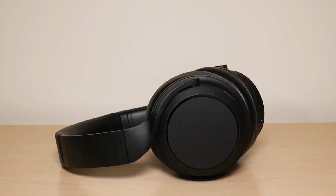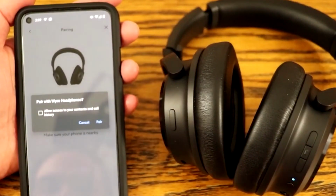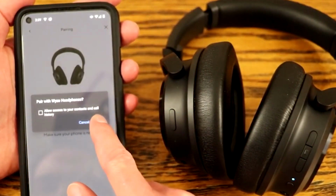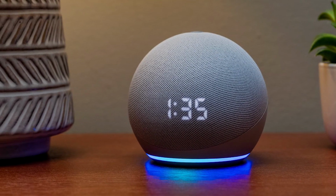The innovation doesn't stop there, however, as they also come with integrated Alexa support, so you can seamlessly use her functions without having to pull out your phone. To top it all off, you can also answer calls and activate Alexa by tapping the side of your headphones.